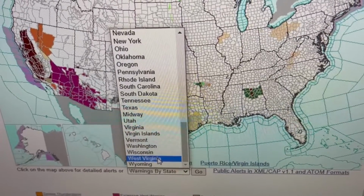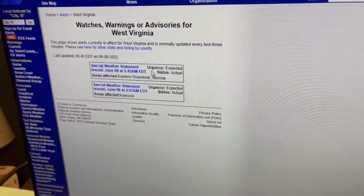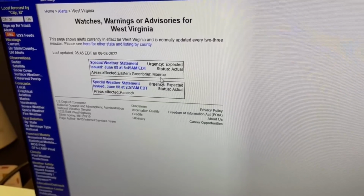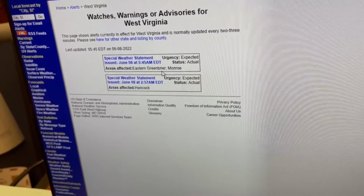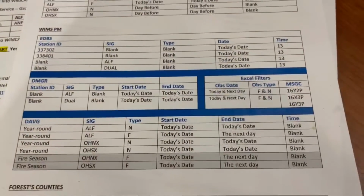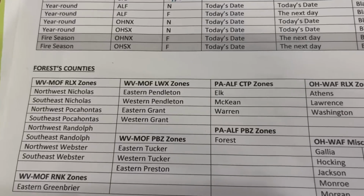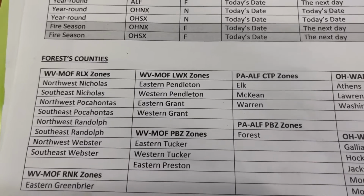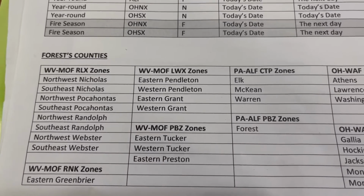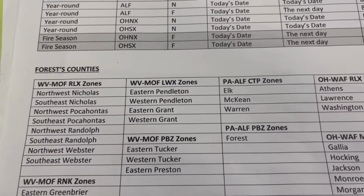So we check West Virginia, go, and we look to see if there's any special weather statements. And so today it looks like Eastern, Greenbrier, and Monroe and Hancock have some weather warnings. So they'll give you a cheat sheet again, and you can look, this is for West Virginia, to see if any of those counties are in there. And it looks like Greenbrier is in there. So we're gonna want to announce that, email that, and let folks know what it is.